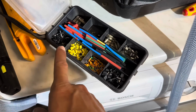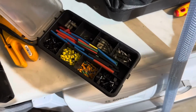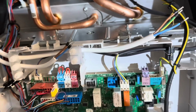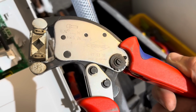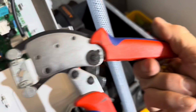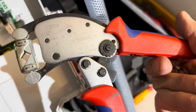And I just keep the most common sizes I use in there with my fuses and my shrink wrap to identify cables, and I just think it makes a nicer job. That one I've got is the Knipex, I think it's called a twister. It doesn't say it, but the model number is 975318.